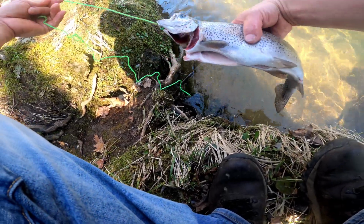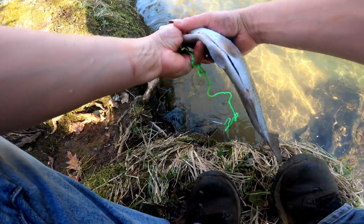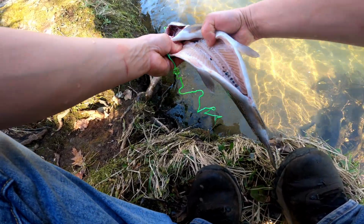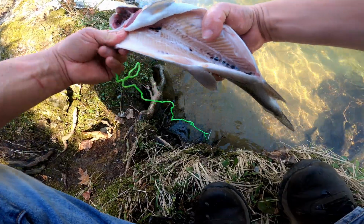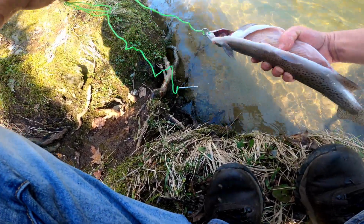All right guys, beautiful trout. We got to get a measurement on this guy, but got the insides all cleaned out on him here, and we'll do a little better cleaning when we get back. But real nice pinkish orange meat on him. So beautiful trout. That's an awesome one.